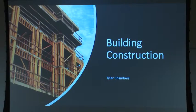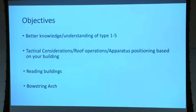So, kind of informal. What we're gonna talk about today is understanding types 1 through 5, just some better knowledge of it, being able to go beyond saying that's just type 1 or type 2, actually understanding what it entails, what its materials are. Some considerations, roof ops, and apparatus positioning. We're driving these $1 million trucks, and most of the time we use them like Ubers. We don't always get that tactical position or where we need to get them parked to actually use them to their full capability. We'll talk about roof traveling, inspection cuts in roofs, and just the considerations that the buildings are going to allow us to operate in.